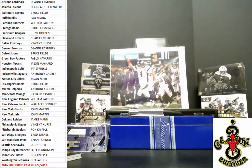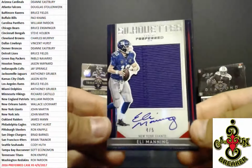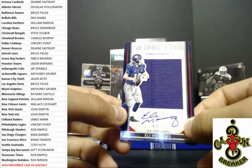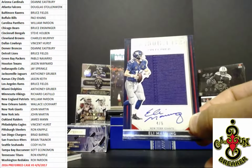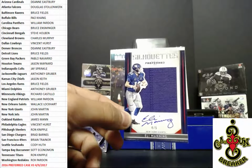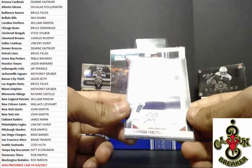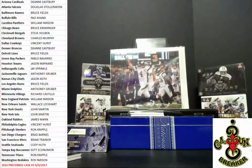Oh, wow. That's a really good one. That's a really good case, I must say. How about 4 out of 5 silhouettes? Eli Manning for the Giants. Mr. John Martin. Eli Manning. Got Eli, to John Martin, J Sports. Congratulations. Night two.